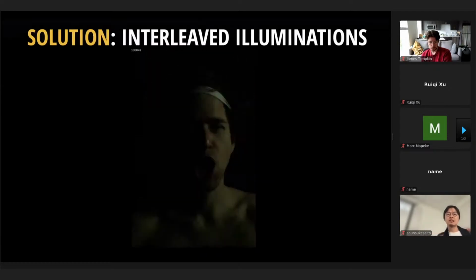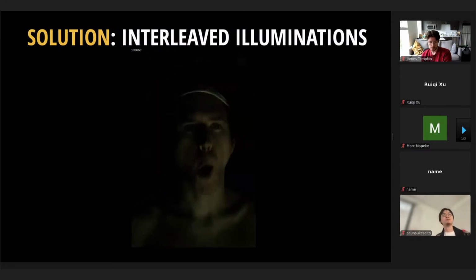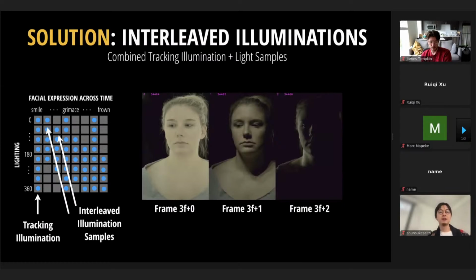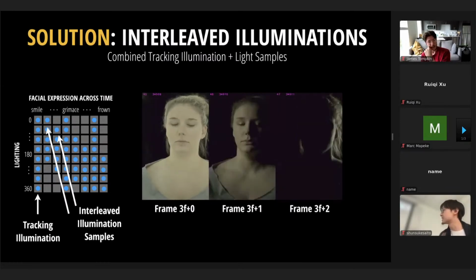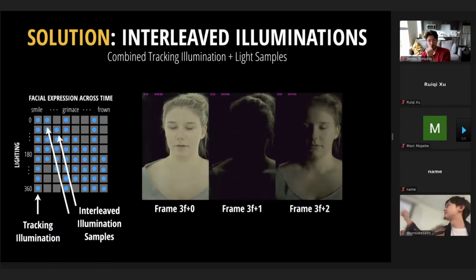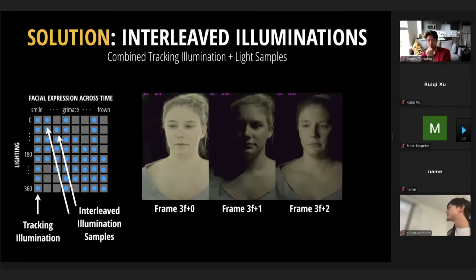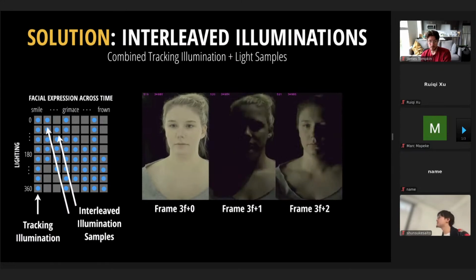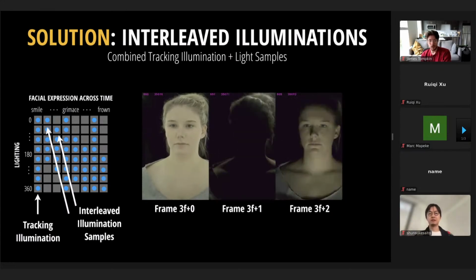So how can we do this? Our solution is to interleave fully lit illumination. Let me show you a more clear diagram. Here, every 3 frames, we interleave all lights on, and for the other remaining 2 frames, we insert partially lit frames. We use the fully lit frame for the tracking, and the remaining 2 frames for the relightable avatar learning. Here's an illustration. This is a sequence of the capture, showing that every 3 frames we have a fully lit frame, and for the remaining 2 frames we have those partially lit frames. We can interpolate the state of tracking to those partially lit frames to learn the appearance on top of those tracked results.